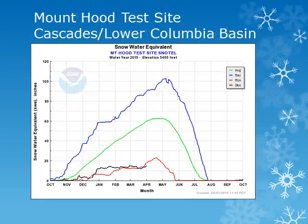A higher elevation site from the Cascades, the Mount Hood site, is at 5,400 feet and saw some increasing snowpack in December and has remained nearly steady from January through March, but is still near the minimum recorded for this station.